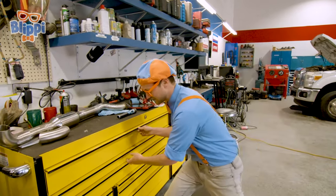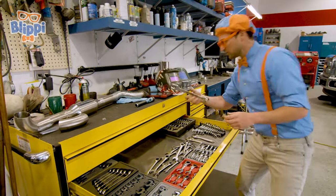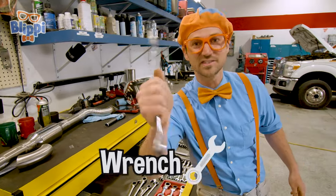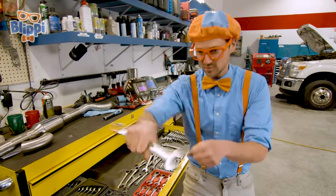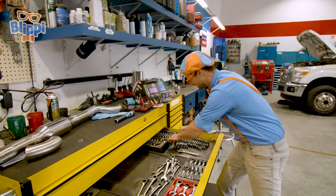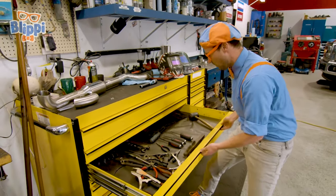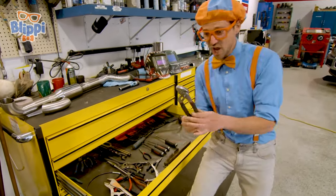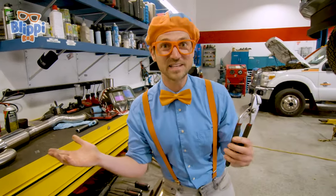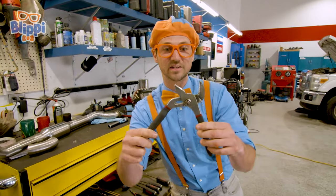Ooh, let's see what else is in here. I love tools. They're so much fun. Whoa, look. Yeah, a wrench. Yeah, you can also use these to tighten nuts. That is so cool. All right, put it away. Ooh, what else is in here? Whoa, yeah, a crescent wrench. Whoa, we must have a customer. Someone else will get that. But hey, check it out, a crescent wrench.